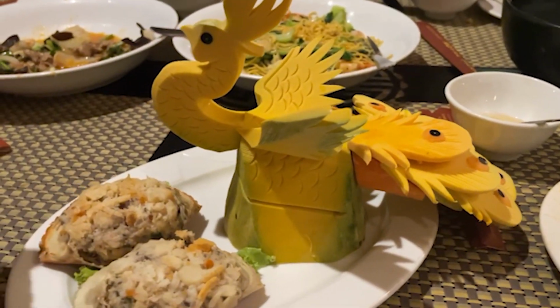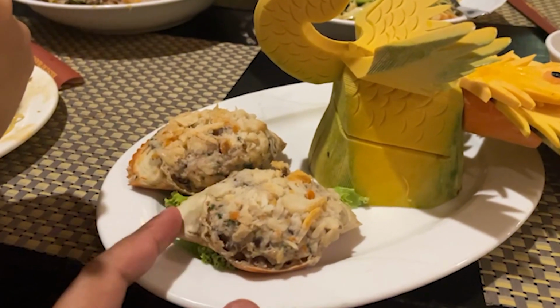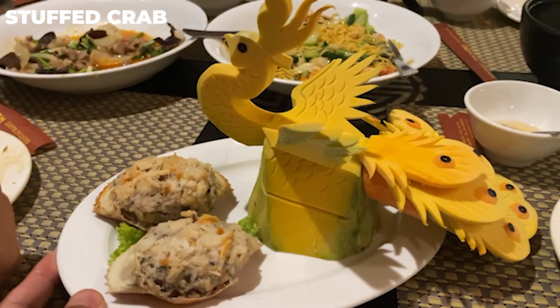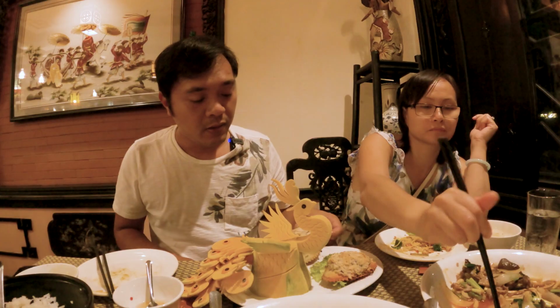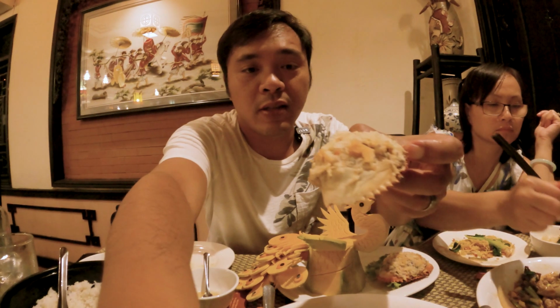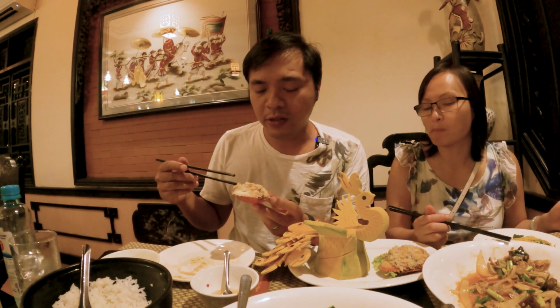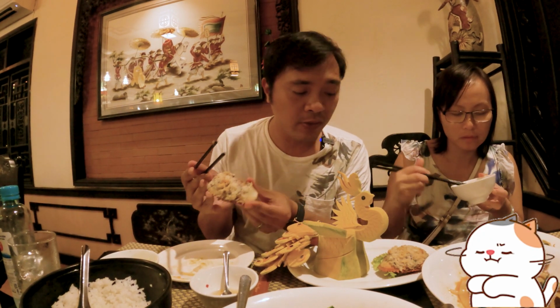So nice. And then we got the stuffed crab. So we're going to have the stuffed crab. Very nice. So we've got the stuffed crab right here. Oh my goodness. Let's try this, buddy. We got the crab meat right here. Let's try. This one's okay. It doesn't really have a lot of flavor to it. And they didn't really give us a sauce. I would almost pass on this one. This one is not good.